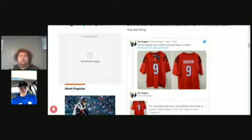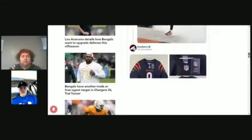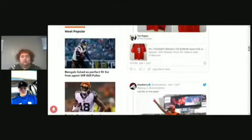There's been lots of reports coming out about the Bengals' jerseys supposedly being leaked. And as you see on the screen here, the Joe Burrow jersey, and there's also a black one as well. So, Blake, what are your thoughts on the Bengals' supposedly leaked jerseys?